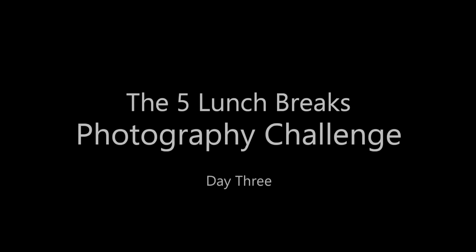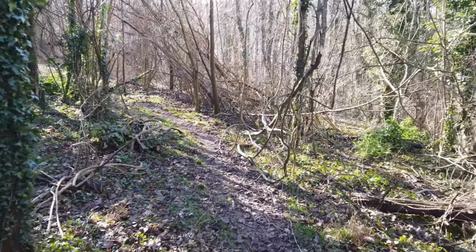Day 3. I am truly blessed with this weather. You know, beginning of the week I said it's likely going to rain, and it's not. It's been glorious sunshine. So I think what I'll do is go into the woods, because with the sun streaming through, as you can see here, this is looking lovely.